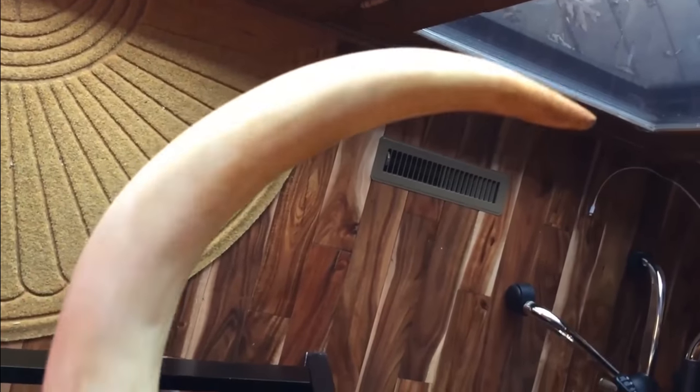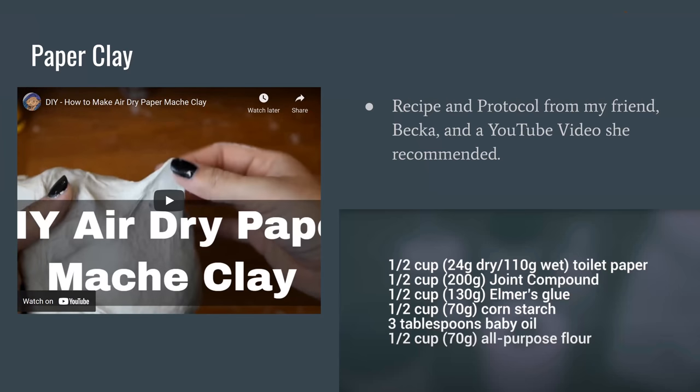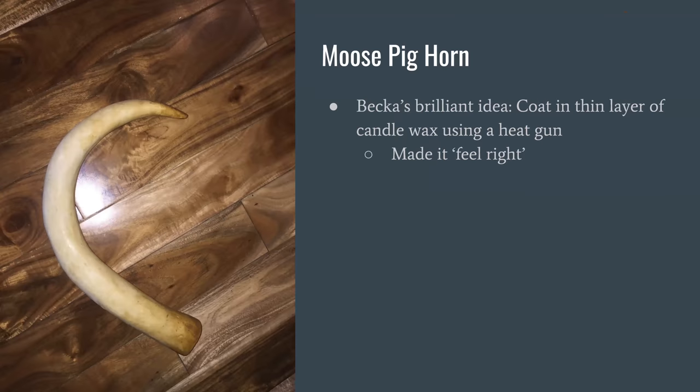So here is how I made this very important component, the actual tusk of our mythical animal. My friend Becca was a huge help with this part of it. She said, I think you should look into paper clay. And she sent me a YouTube video that was super helpful. So I kind of put the recipe here. It's weird ingredients, but it comes together into a pretty easy to work with clay that then just dries on its own and hardens.